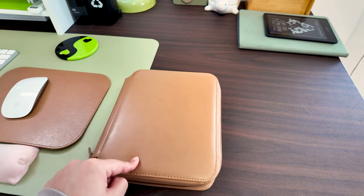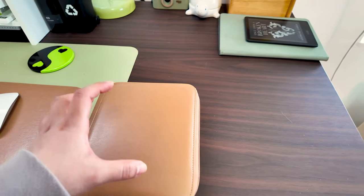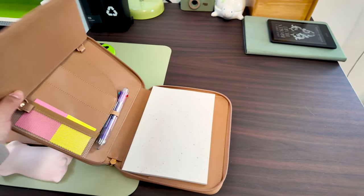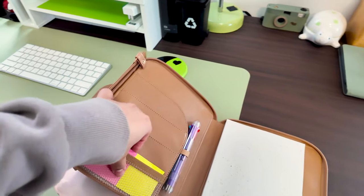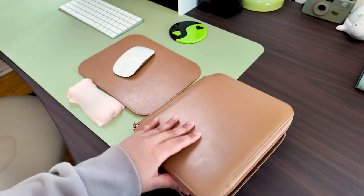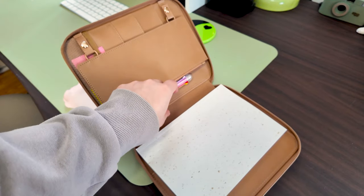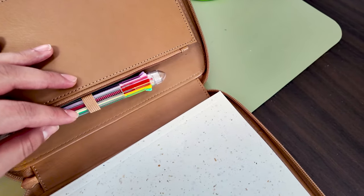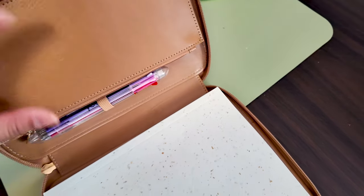This is my daily notebook that I use. I write every idea that I have for anything. I have this little pouch over here. I love that I can just close it up and the notebook is not gonna get damaged or anything. And I don't have to carry a lot of pencils or pens or whatever, because I have this one right here that has all of the colors that I ever need.